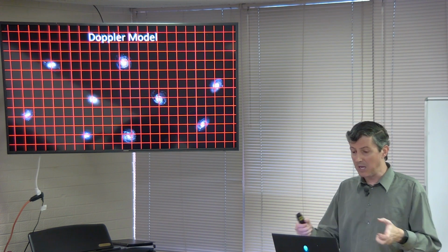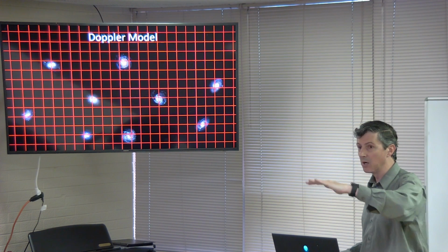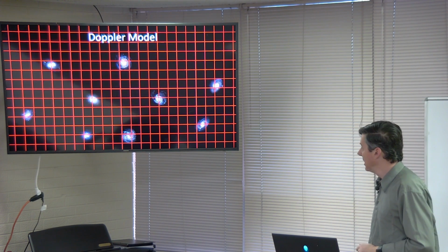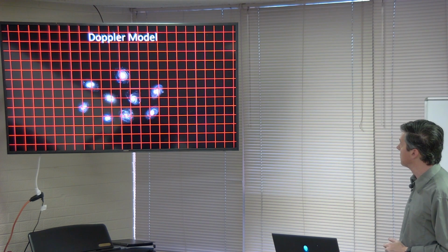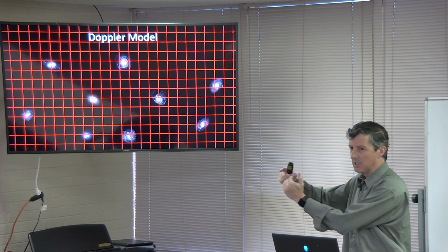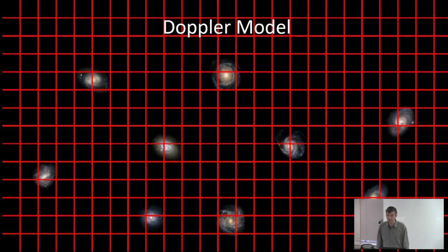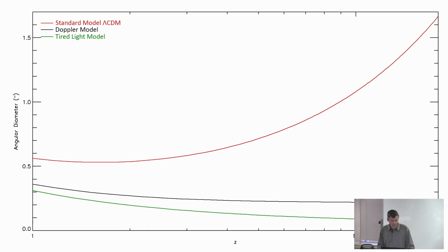Because if space is expanding, then galaxies beyond 1.6 should start to look bigger, beyond a redshift of 1.6. If space is not expanding, but the galaxies are just moving away from each other, you won't see that. They will continue to look smaller with distance, the equation's the same as you would compute in your high school trigonometry class. There's no weird magnification effect. So I thought, well, I wonder how the math works out and if it matches the observation. So I worked out the math and I computed the angular size of a galaxy.